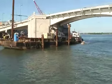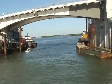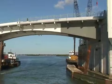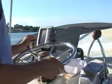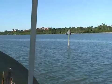Barge tightens things up going through John's Pass here. Obviously they're building new spans. And from John's Pass, we rejoined the Intracoastal Waterway at Flashing Red 4.